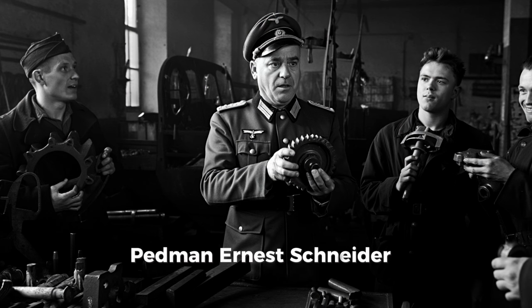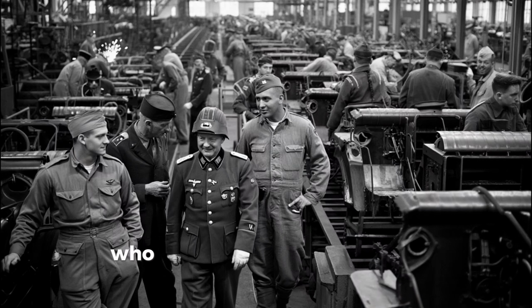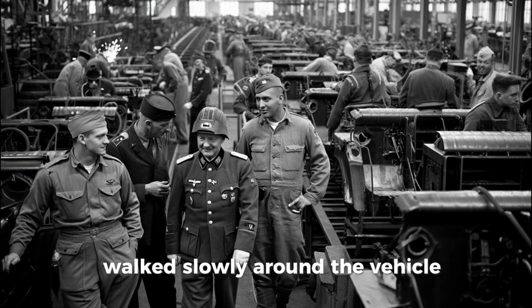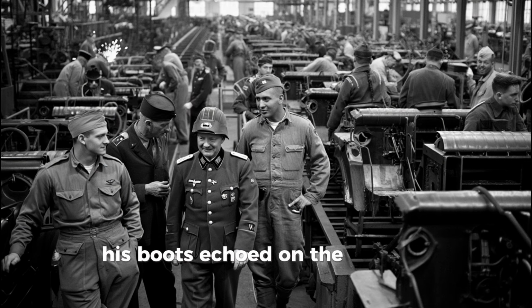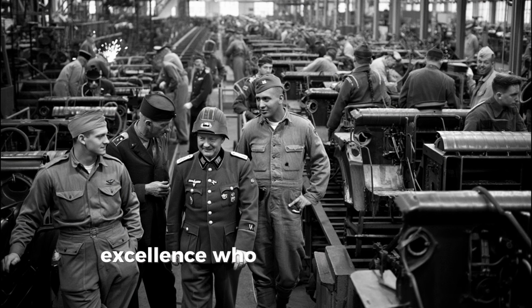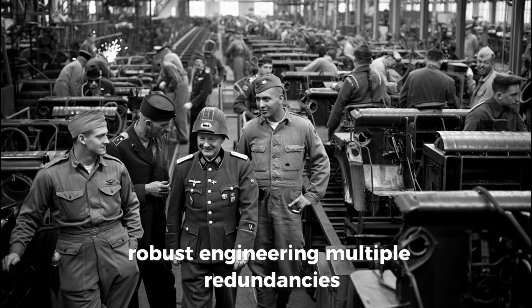Hauptmann Ernst Schneider, a mechanical engineer who had designed components for the Panzer Mark V, walked slowly around the vehicle. His boots echoed on the concrete floor. He carried a clipboard and wore the gray-green uniform of the Wehrmacht Technical Services. Beside him stood 2 civilian engineers from Daimler-Benz, men who had spent their careers perfecting automotive excellence, who understood that a proper military vehicle required precision, robust engineering, multiple redundancies.